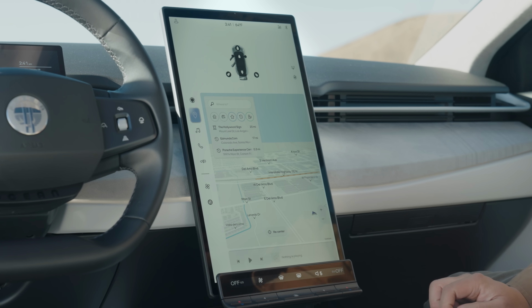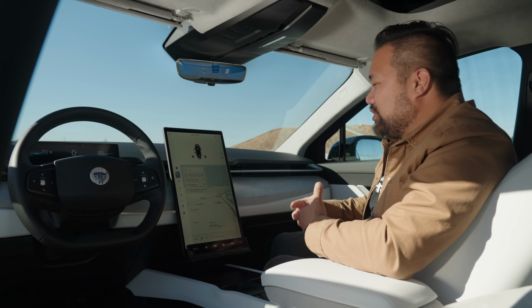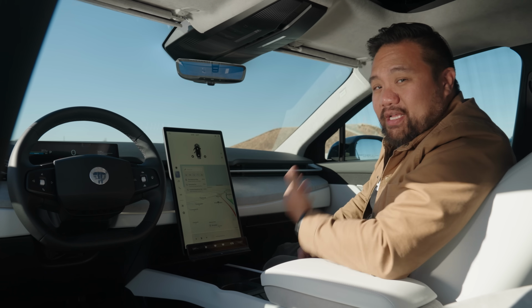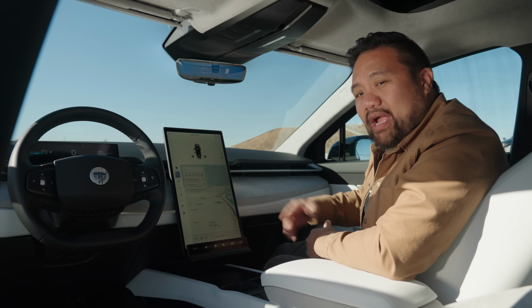And also I noticed that the destinations aren't always up to date. So sort of new restaurants and things like that aren't quite in here yet. TomTom is not as up to date as something like Google Maps will be. Speaking of Google Maps, no smartphone mirroring. So there's not going to be Android Auto or Apple CarPlay.